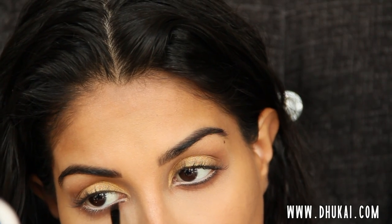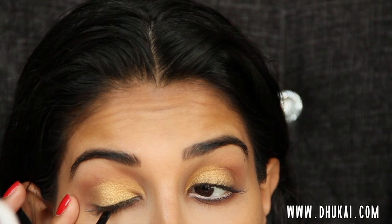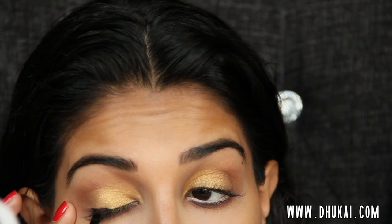Like, you can see the difference between the eye that's lined and the eye that's not lined. It just adds a lot of definition to the eyes, and I'm making sure that I'm opening it up in the inner corner and not closing that off, because I do want the illusion of larger eyes.